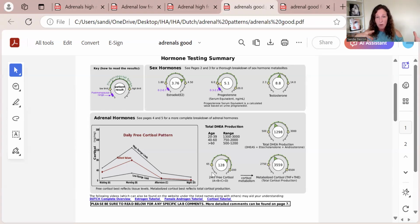Now, if I ran the Dutch before doing the foundation, we probably wouldn't see this. And it's why we want to do the foundation first, so that we're not having to add so many supplements on board, so that we're not trying to force the body to fix a system.